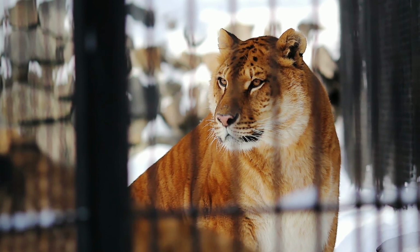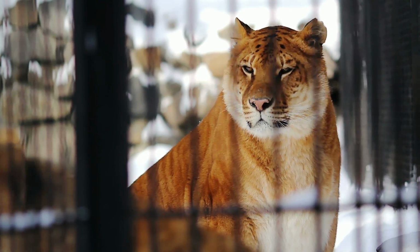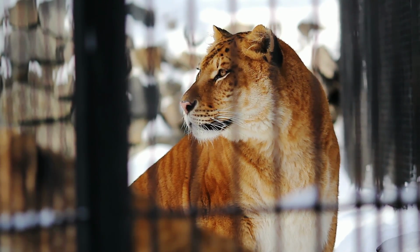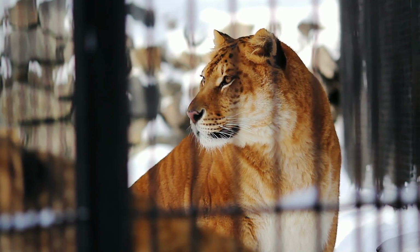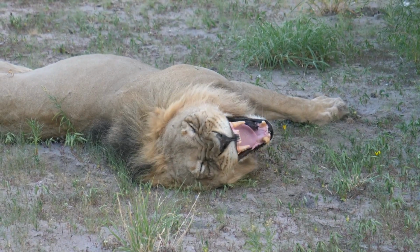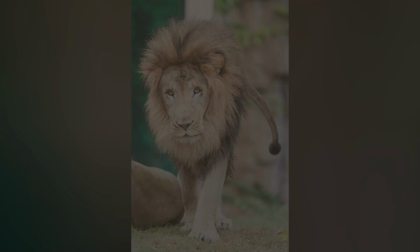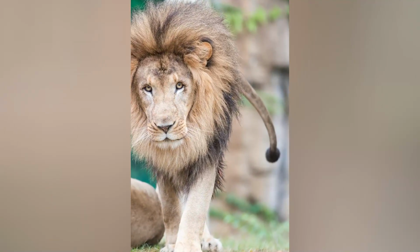The liger is a massive beast with a large muscular body and a broad head. Ligers typically have sandy or dark yellow fur, with distinctive faint stripes inherited from their mother. The lion is a large wild cat with tawny fur and white underparts. The long tail ends with a black tuft.